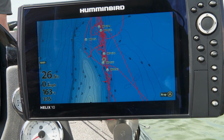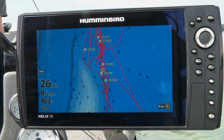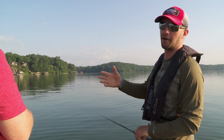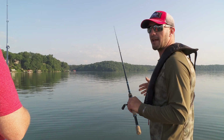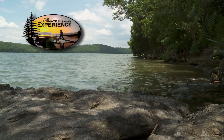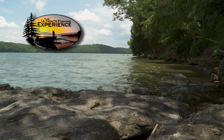We're basically fishing kind of like an underwater island or a hump out in the middle of the river, and we're just on the top end of it. The current's kind of coming this way. There's not a lot of current right now, and probably we come back here this afternoon. The afternoons, for whatever reason, they pull a little bit more current on these lakes, and then that'll make them bite a lot better.